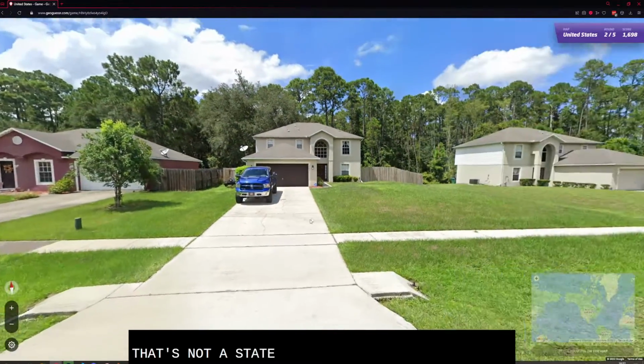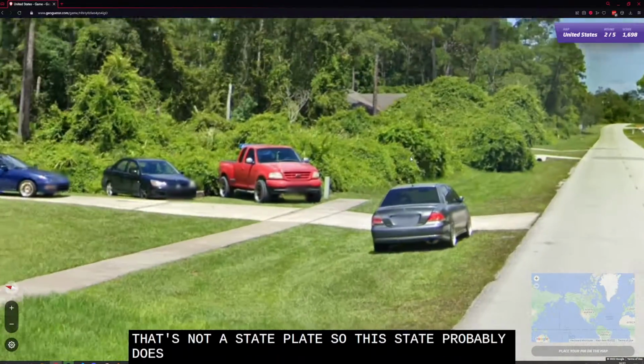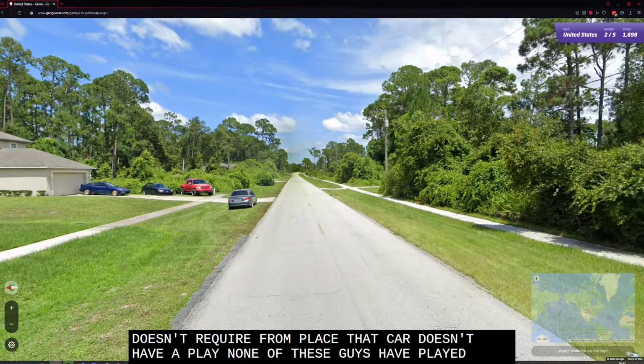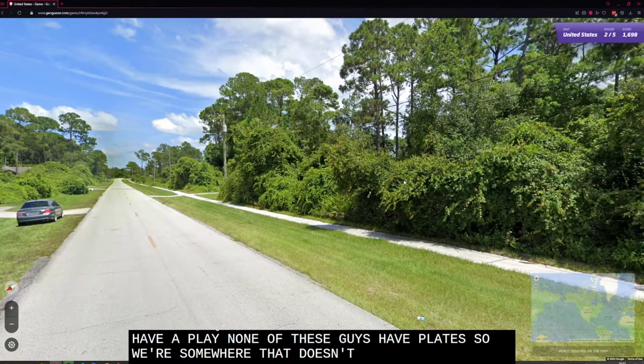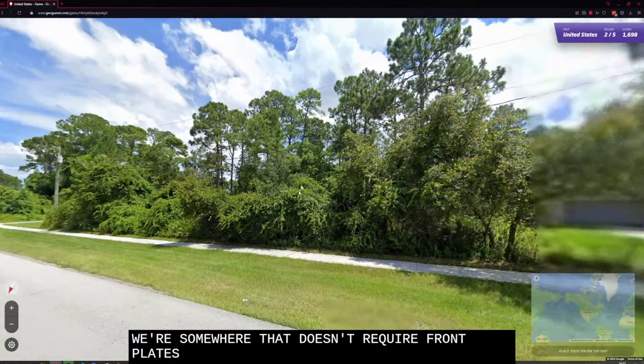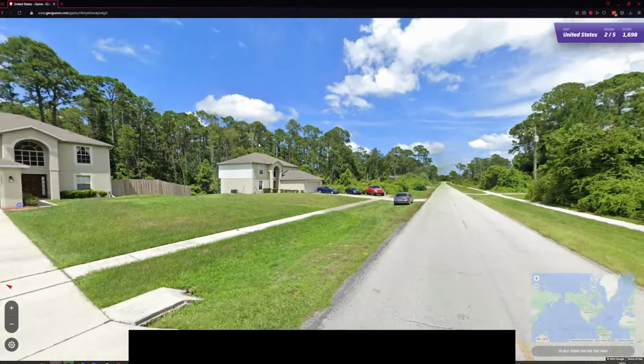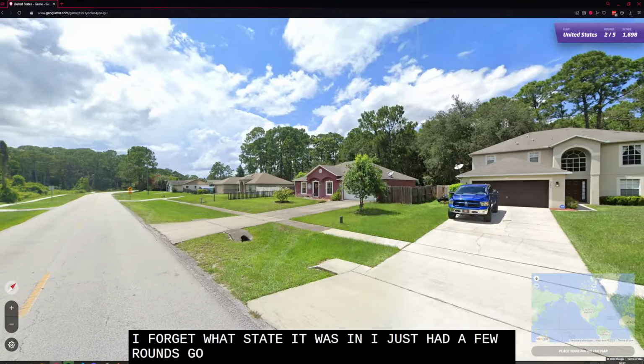That's not a state plate, so this state probably doesn't require front plates. That car doesn't have a plate. None of these cars have plates, so we're somewhere that doesn't require front plates. I've seen these trees before. I forget what state it was in. I just had a few rounds ago. There's a lot of them.